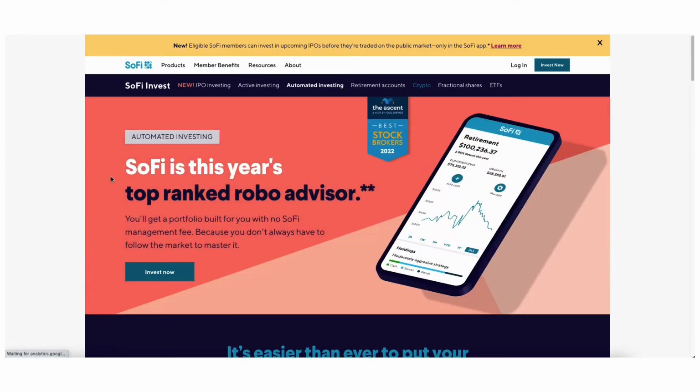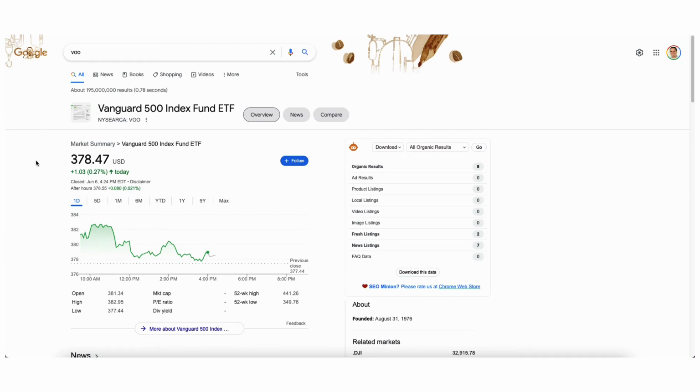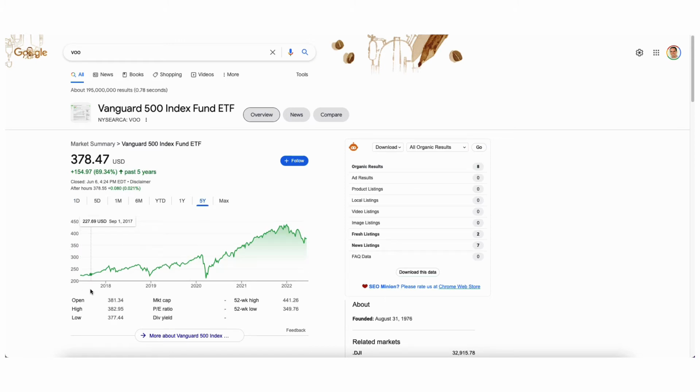And it's here we can create an account and automatically invest all the funds we deposit to this account. So for example, VOO is the Vanguard 500 Index ETF. Like I said, this tracks the gains of the top 500 S&P companies via an index fund ETF. So as you can see, there's the average gains over the last 5 years. So I will select this as one of my two stocks within my SoFi automated investing account.